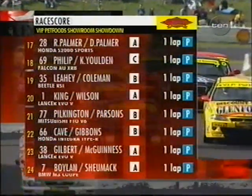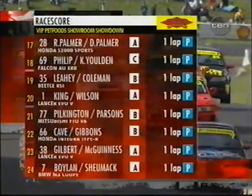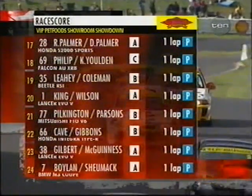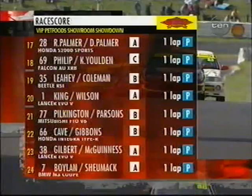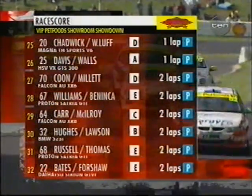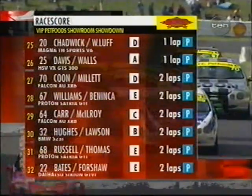Back to 17, Palmer and Palmer in the Honda S2000, Phillip and Yulden, Lay and Coleman in the Beetle, King and Wilson, Pilkington, Parsons, Cave and Gibbons in the Honda Integra Type R, Gilbert, McGuinness, Boylan and Schumacher in the BMW M3. Leading Class A, Williams and Bonica. Back with more on the other side of this.